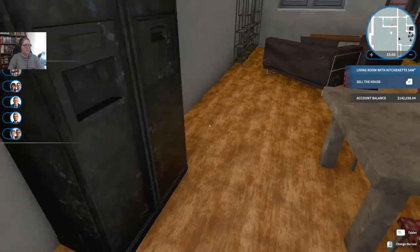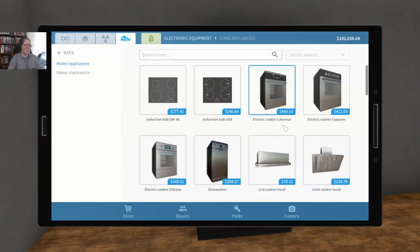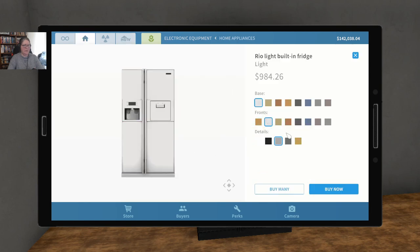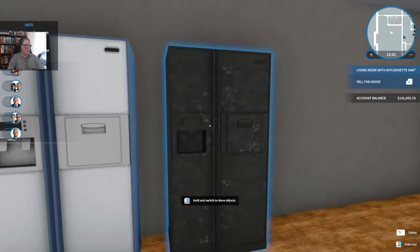All right, we also need a fridge like that. So massive fridge, let's have a look at that. Home appliances, we're in the right section for it. Probably that thing. We're going to go for a Rio light as opposed to a Rio dark. And I mean, I could go for blue. Oh, I kind of like the blue highlight. Oh, if you did blue there, you'd have a white highlight. No, actually, let's do blue highlight, white fridge. And light details. All right, we're just going to pop that over there, and then we're going to sell that.